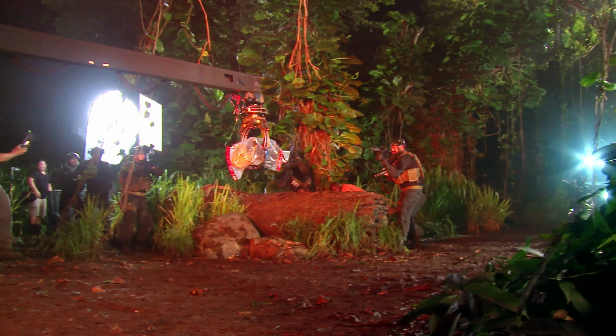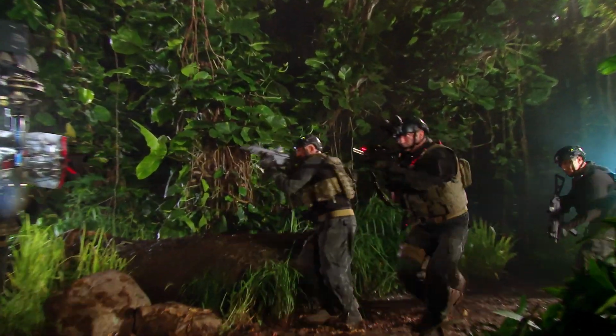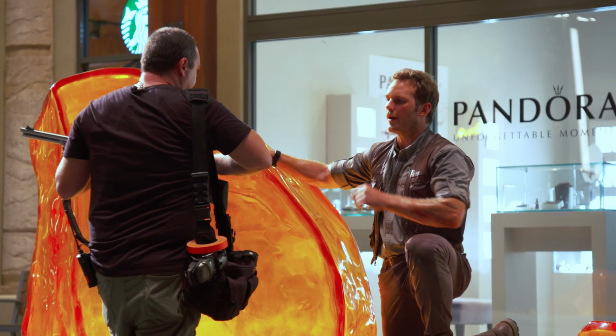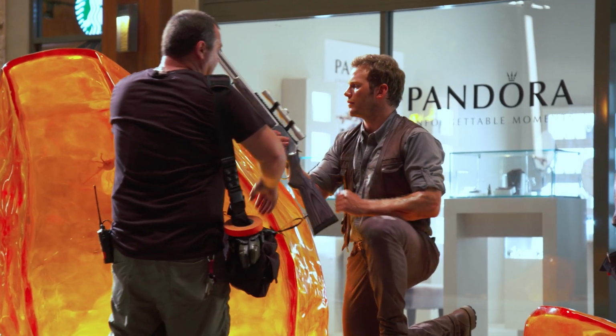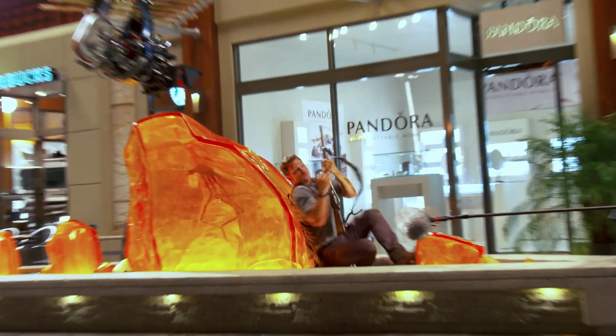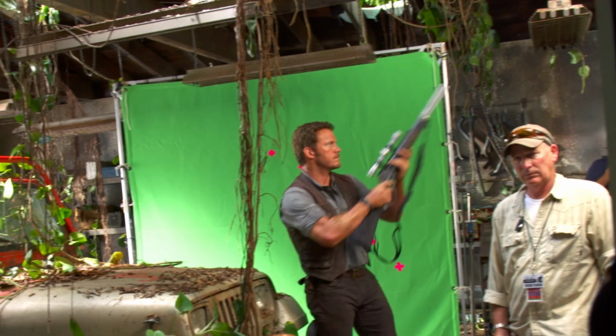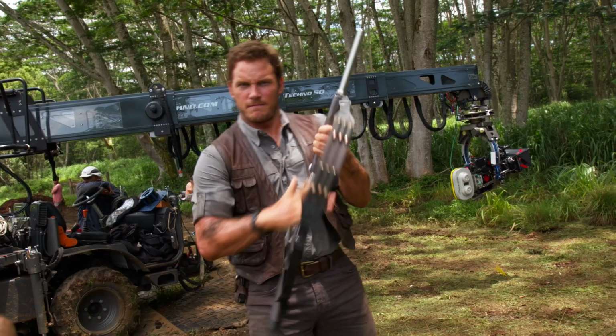Another aspect of the prop department duties is anything having to do with weapons of any kind, including real firearms. My favorite prop in this film is probably Owen's rifle. It just really encompasses his character. It's very manly, and of course, he's the hero of the show, so you want to give him a really great way to protect everyone in the park.